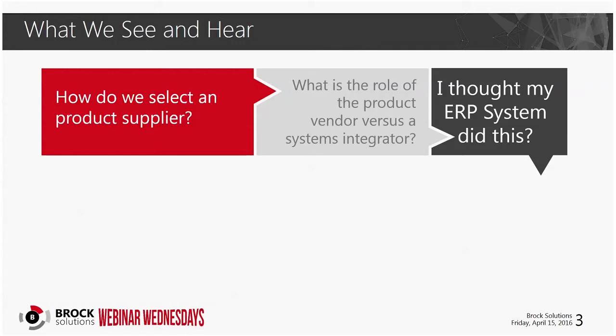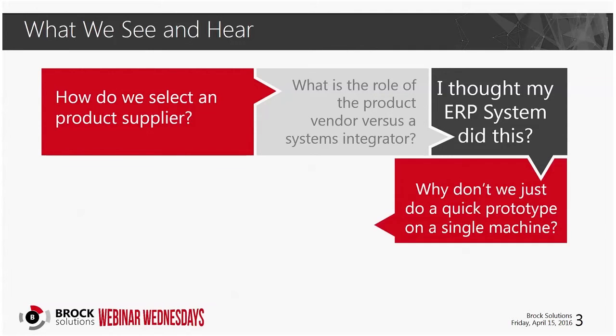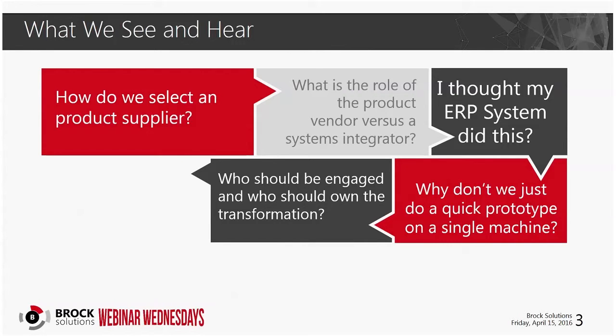A lot of people have spent millions or even into the billions of dollars on their ERP system. And they say, well, I've been told my ERP system can do all this, so why don't I just use that? A lot of people like to get started with just doing a quick prototype on a single machine. Isn't that the best way that we get started? We can prove things out. A lot of times we find these become islands, that it's a start, but it's very hard to move on from there if there's no longer term vision or direction.